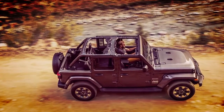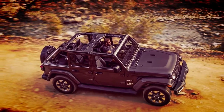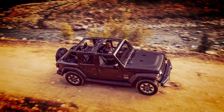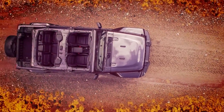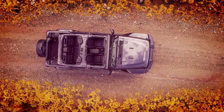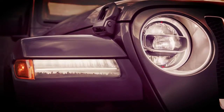New for 2018 is an all-new Sky One Touch top that is intended to remain solidly connected to the Wrangler consistently. A full-length sliding canvas opening reveals the whole inside, and the two back window segments can be ejected independently. We have a feeling this will be a popular option on the new Wrangler.